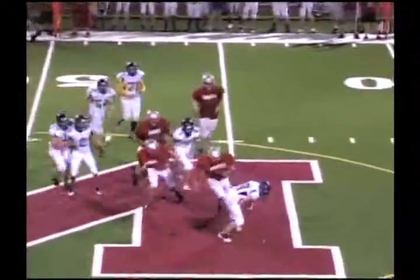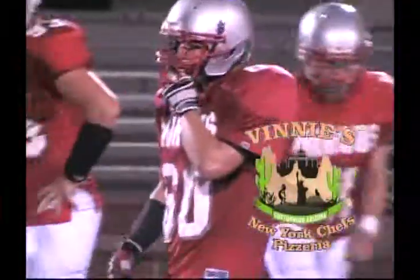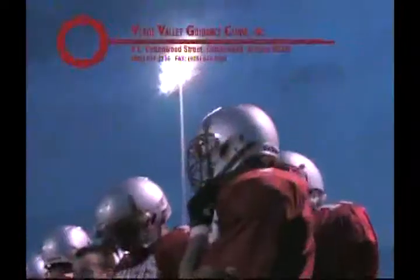Looking option, pitches left. Oh, it's fumbled, but caught, and now he is down for a loss of a yard. Here's a snap, a screen pass out of the backfield, coming to the left-hand side. Marauders all over him, and down for a loss.